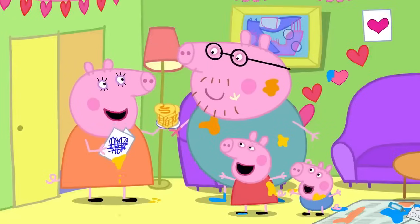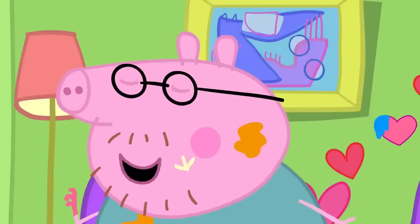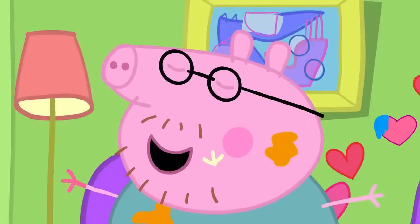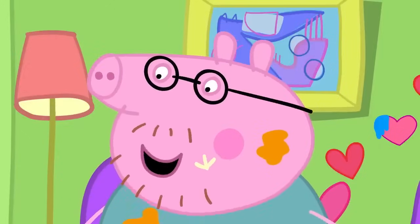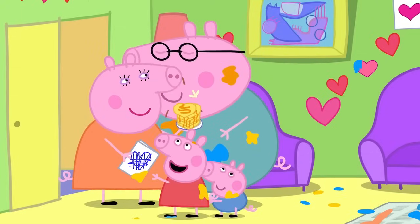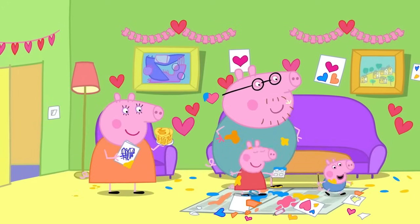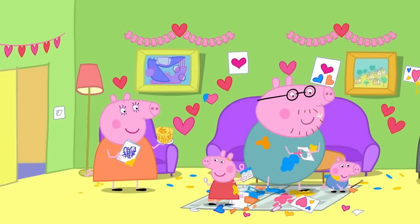Thank you, everyone. Things got a bit messy as we worked, but as a last Valentine surprise, we'll get tidying up, won't we? Mummy Pig loves her Valentine surprise, and Peppa, George and Daddy Pig loved making it and cleaning up after it.